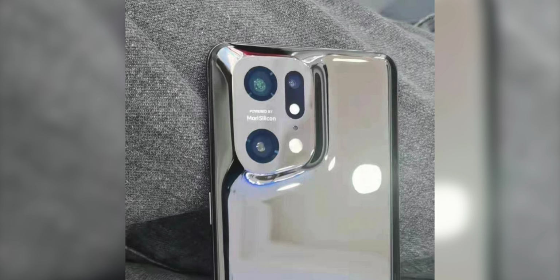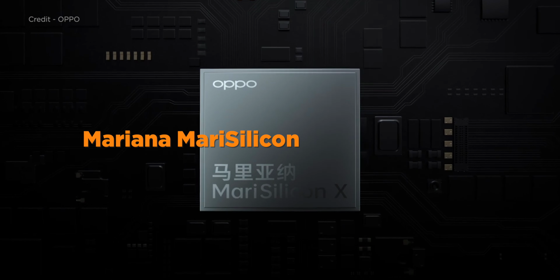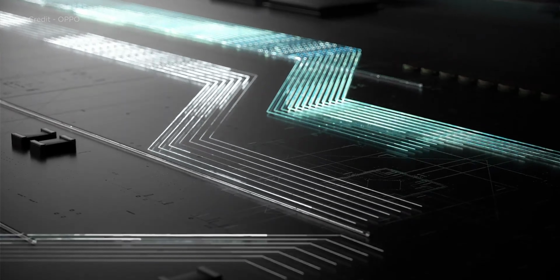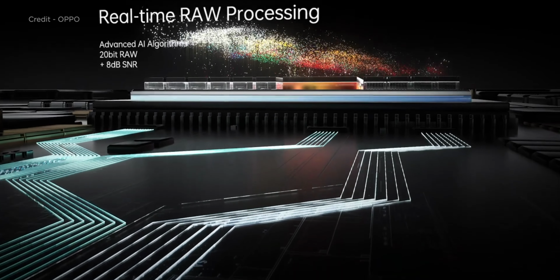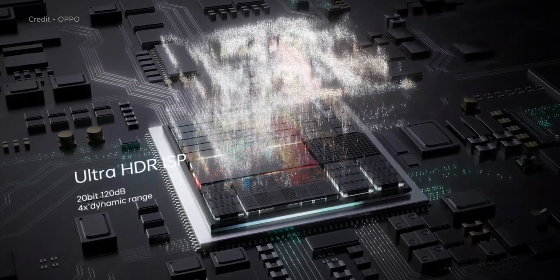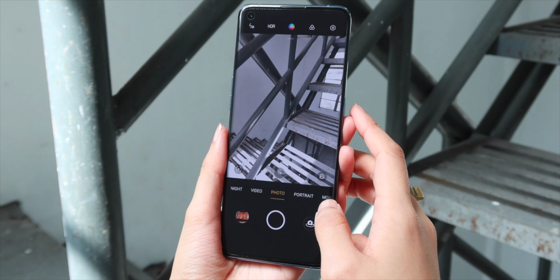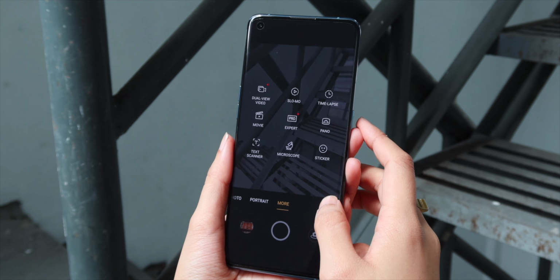Meanwhile, its triple camera module is powered by MariSilicon tech embedded. That stands for OPPO's self-developed Mariana MariSilicon X imaging NPU chip that will assist the 50-megapixel Sony IMX766 primary rear camera. The standard X5 and the X5 Pro are both said to be equipped with such. However, we're still not sure if the Lite version will have it. Up front, there will be a 32-megapixel IMX709 camera for selfies. This might still change per variant.